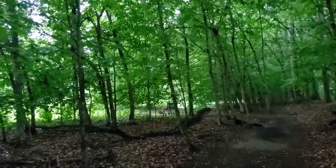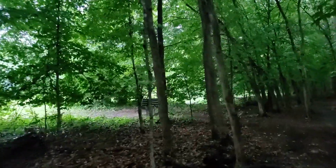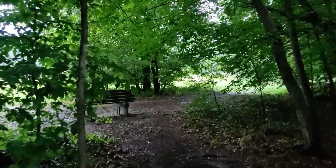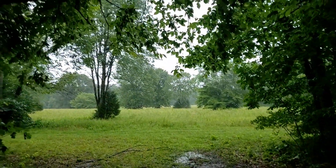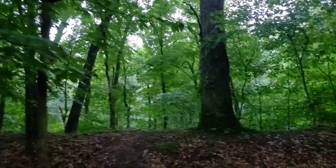There's a park bench coming up, or a bench, I guess. I think it'll overlook the open area there. Take a quick look at that for you. Now, I wouldn't be surprised if on a good day out here you may see some wildlife, or no telling what else you may see out here. Alright, we're going to turn back around the trail here, and we're going to keep rolling.